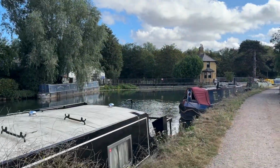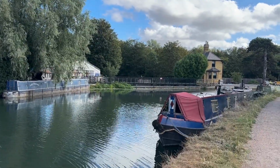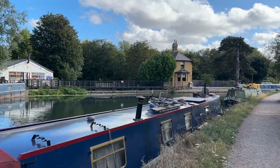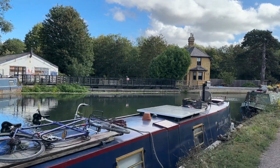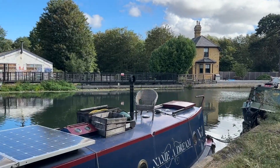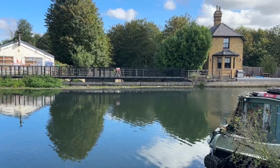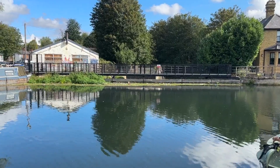So interestingly, the River Lee makes an appearance again, and there's a weir just there that carries excess water from the canal to keep the canal level correct at all times, and the River Lee is now acting as a balancing regulation channel, if you like. It's called the River Lee, so I'm interested to see what it actually looks like further down.